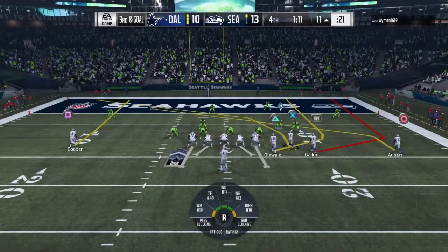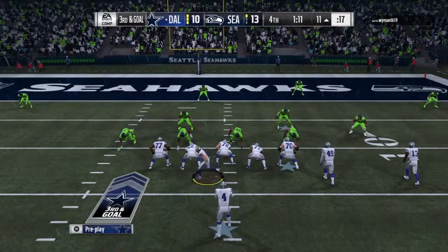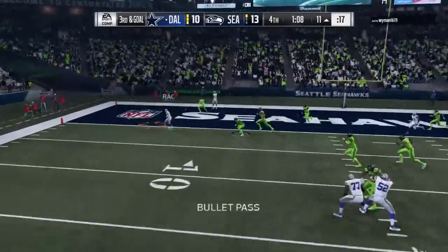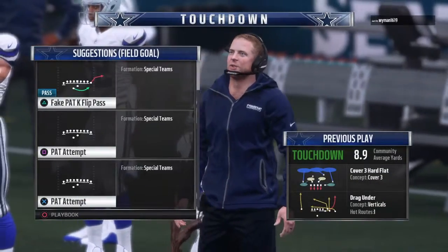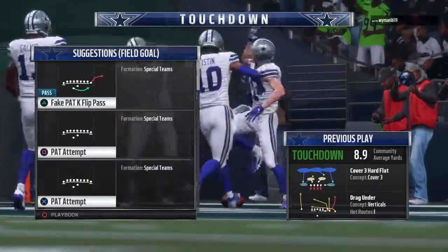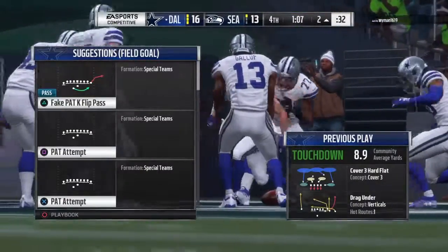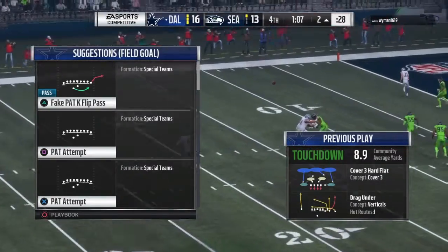Got it. Here you go. He'll look to throw. And Beasley's got it. Touchdown, Cowboys. Cole Beasley, an 11-yard touchdown. And the Cowboys have taken the lead here in the 4th quarter.